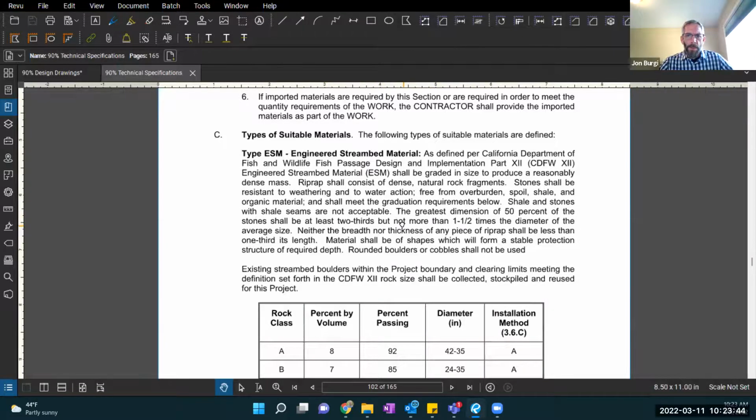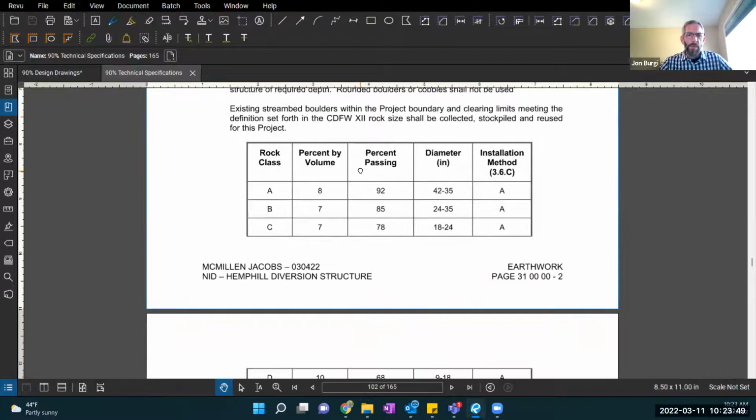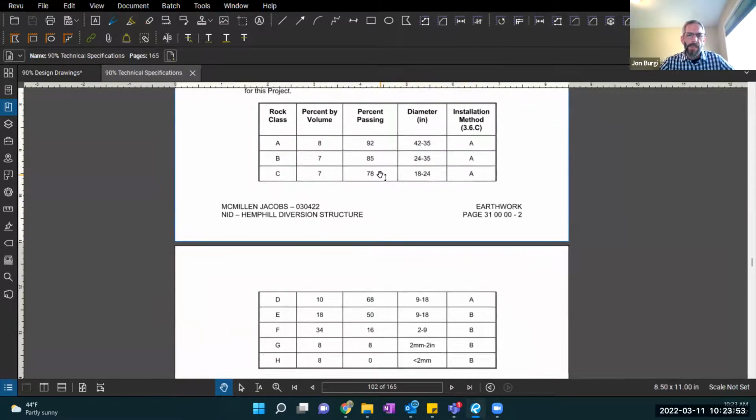And then here is where we define by rock class A through H the size of these rocks. And so this is where the size A, B rocks are these 1.5 to 2 foot diameter rocks. So you can see that 8% of them will be these bigger ones, 7% will be a little bit smaller, 7% a little bit smaller.